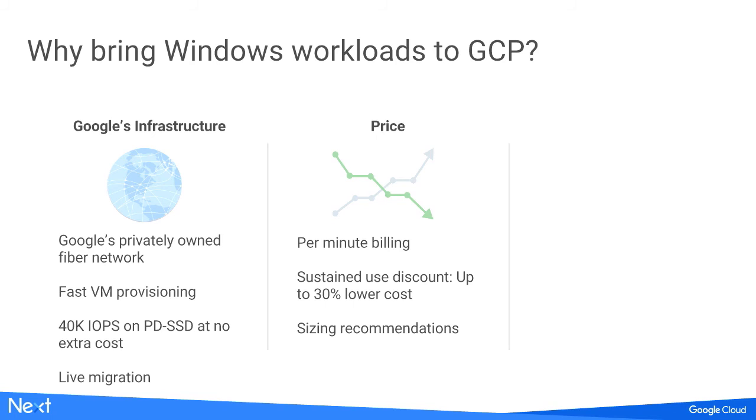Price. Price is always very important. We really strive to give a very simple and intuitive pricing model. If you see our Windows pricing, it's 4 cents per core per hour for all your VM types. So if you want to understand what your cost is going to be, it's a very simple and easy way to calculate it, no hidden costs.